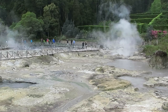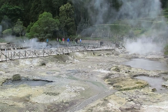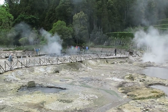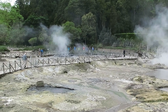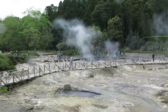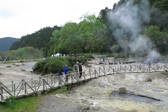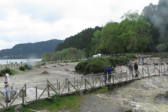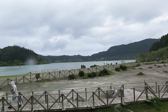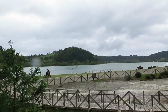Boiling water. They cook food here, and we're going to try some heated under the ground. It's a beautiful area. Here's the Lagoa de Furnas, a beautiful lake.